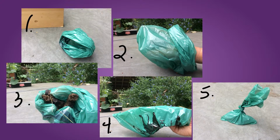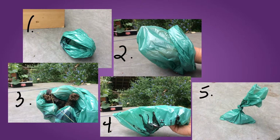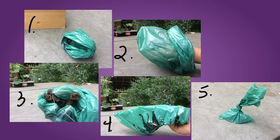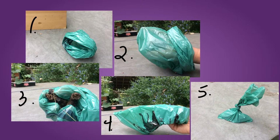And finally, you tie a knot in the bag in order to keep the poo from coming out. Now, if you are near home, you can then take that bag and open up the knot and dump it down the toilet, because that's the best way to get rid of it. But if you're not anywhere near home, and you're not likely to be, don't bring the poo home. Just put it in a garbage can somewhere.